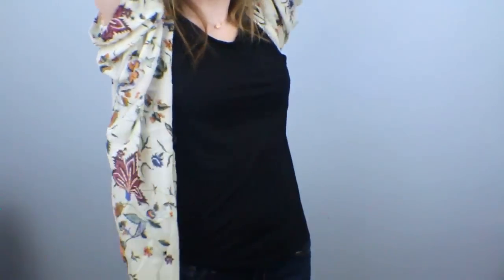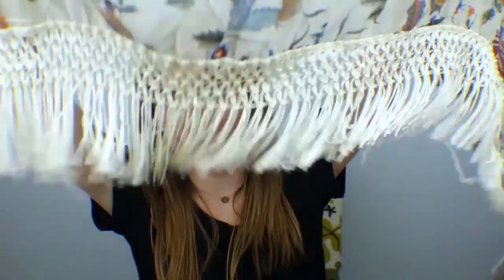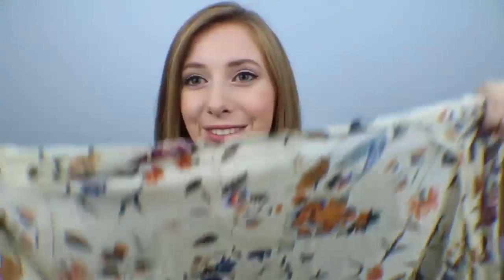And then the other one I got is a floral pattern with some crazy fringe going on at the bottom, which is really, really fun, especially when you play with it. And I just like how sheer and light this is. So yeah, that is everything that I bought from ROMWE.